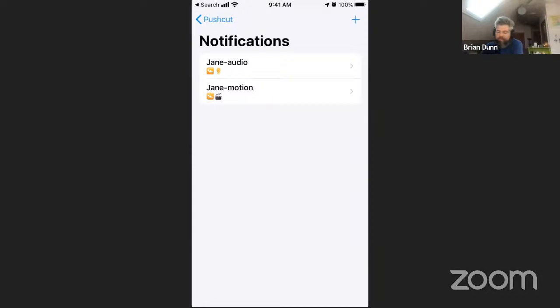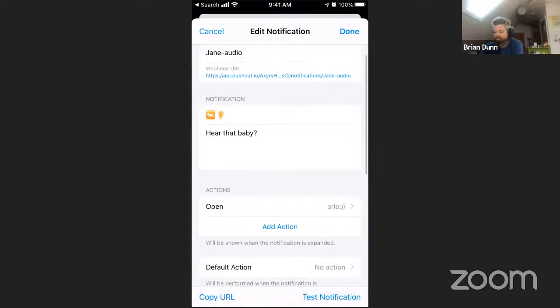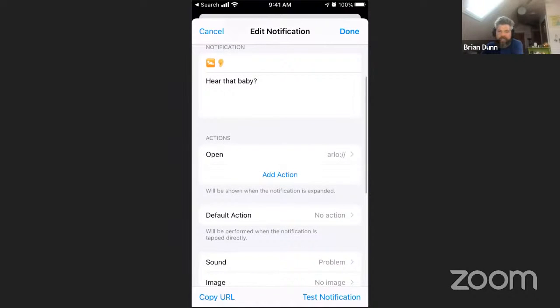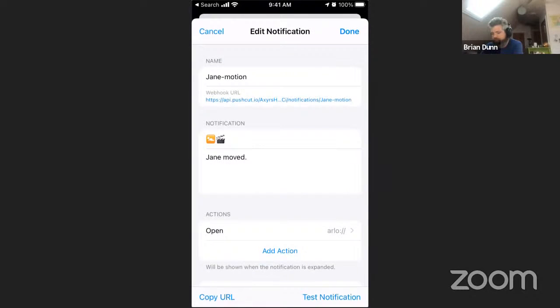So I'm thinking about redoing this again because now I have really nice subdued notifications, and my partner Sarah has twice the notifications that she did before. But I get this notification that says hear this baby, and the action is Arlo, which when you click the notification, it'll open the camera directly from there. And they come up on my watch too, and it works there.